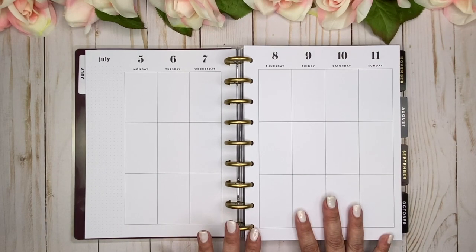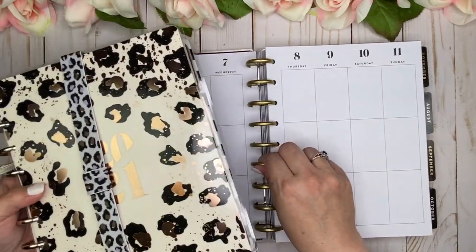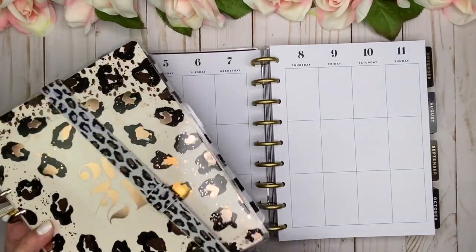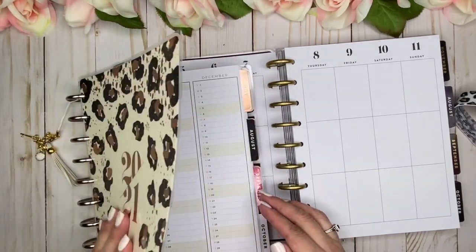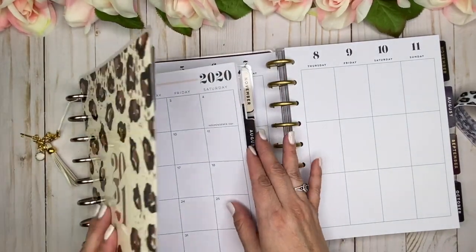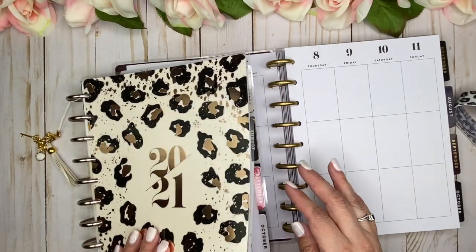So this one right here is going to replace the one that I've been using, my Wild Style. Let me show you that one. So here is my Wild Style. I just love this setup. I have the band on here, and this one was an 18-month planner as well. I sort of gravitate toward the 18-month planners. I think the designs are so pretty.